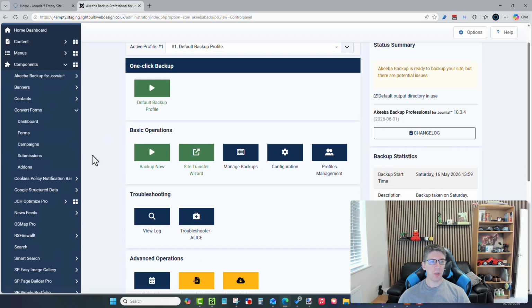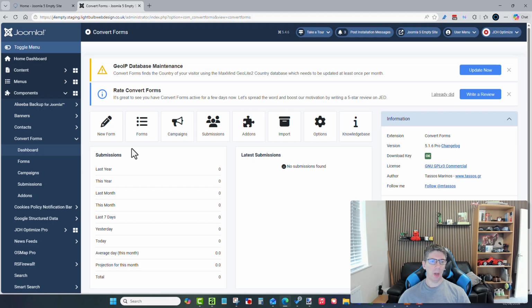For online forms, for contact forms and other reasons why you might want to request data from customers, we use Convert Forms from Tassos. Convert Forms pretty much does anything we ever want to do. Not only is it really easy to build the forms themselves and add the fields, it's also really, really easy to add connections from Convert Forms through to your mailing platforms, CRMs, that type of stuff. We've done links with Zoho, MailerLite, Sendinblue, MailChimp, and many others that we can submit form data to so that they don't just have to come to you as an email. Tassos' stuff is excellent, and we've used it for a long time.